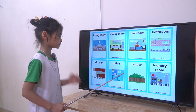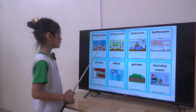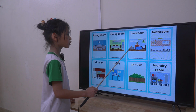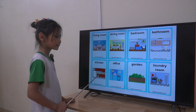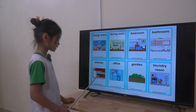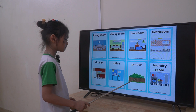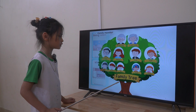Alright, the next one. Hana, tell me some rooms that you know. Living room, dining room, bedroom, bathroom, kitchen. And garden. All right.